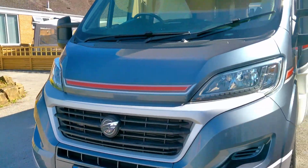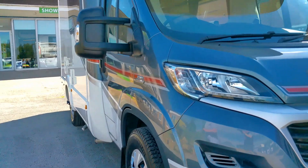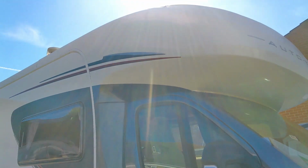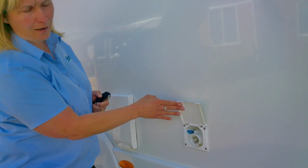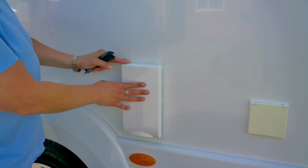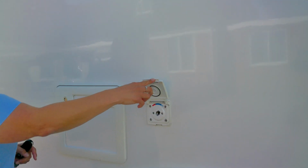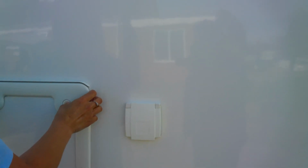It's a 2.3 130 brake horsepower multi-jet engine. As you can see, as you look down the side, the condition of it is really, really good. Here is where we connect the mains electricity. And this here is the cover for the heating system. So when we're using the heating system on gas, we remove this. Here is the external shower point. And in here is where you empty your cassette toilet.